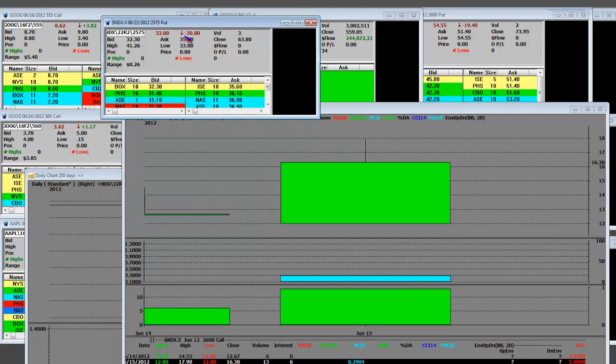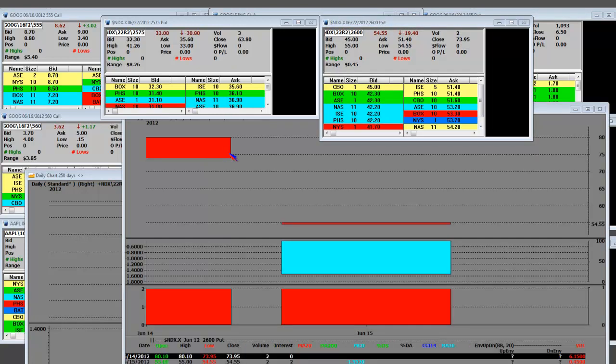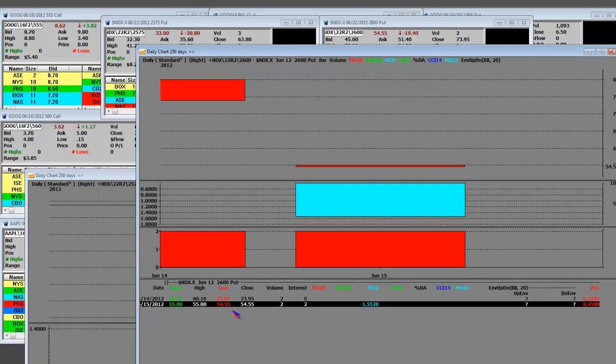Here is the Nasdaq 25.75 put, marked down $30.80. Here is the 2600 put that's in the money that we are going to take a look at right here. You can see the $2,600 put. Now, this is a really good one because this was up at $80, and now they got it marked down to $54. So we're almost 30 handles down here. So this side is marked to market.